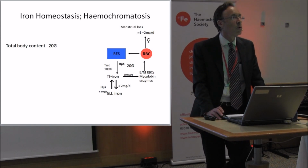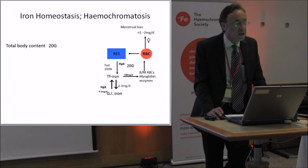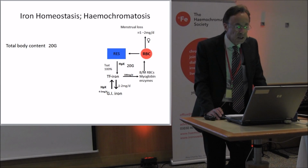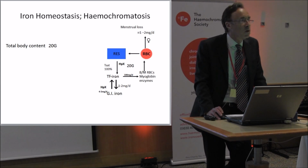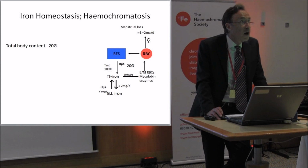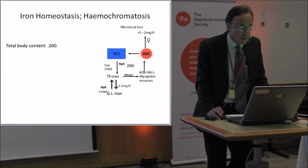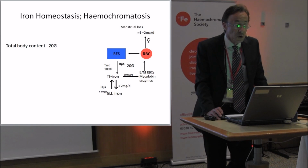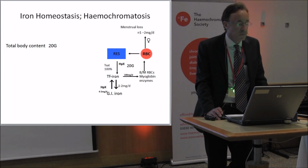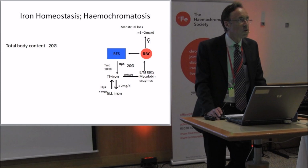Let's take an example where the body iron content isn't 4 grams, but instead it's 20 grams. And why is it 20 grams? It's 20 grams because you've lost hepcidin. And without hepcidin, the absorption of iron from the bowel is not regulated. So instead of absorbing 1 or 2 milligrams of iron from the bowel, you'll absorb 4 to 5 milligrams a day. That iron will be bound to transferrin, taken to all the tissues that need it.